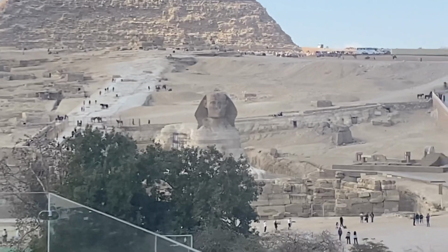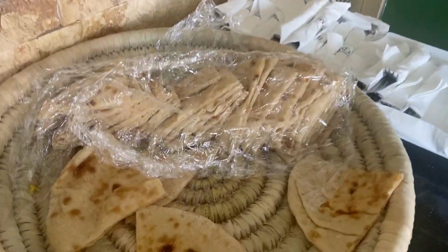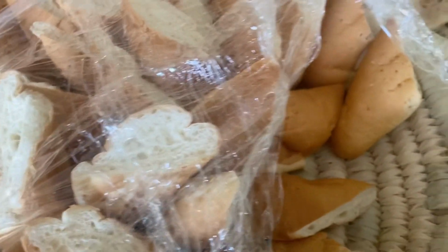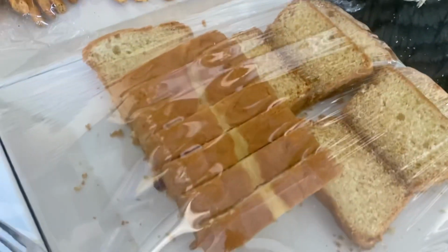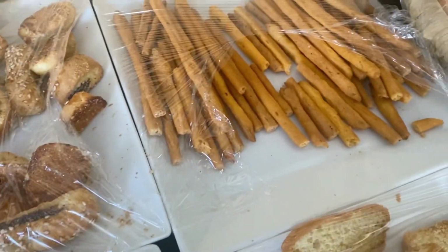Now let's go back downstairs to breakfast. This is Yusef. Thank you. And today we have, what is this, pita bread? And regular bread? What is this called? It's Egyptian bread. And this one is regular bread. What's this? This is English cake. What is this? This is chocolate and this is vanilla. Oh, and what's this one? This is baton salad.